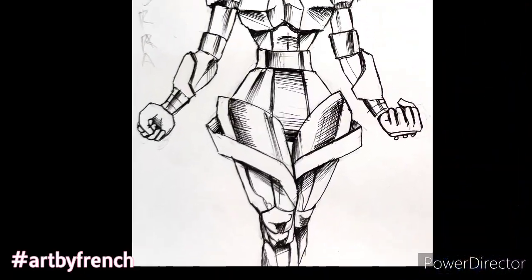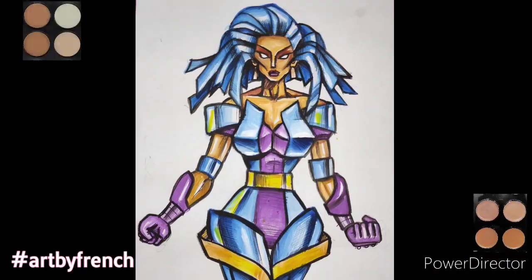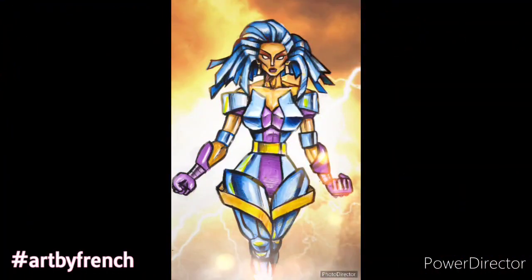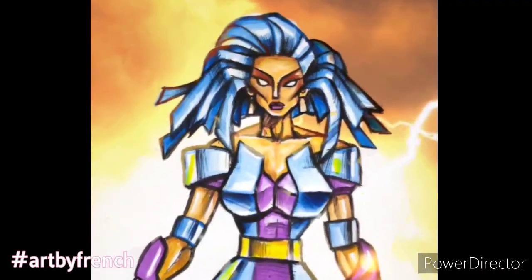Well, I bet you cannot scare this extremely fierce lady whom I call Contura. And the concept for her was based on the contour itself. And her special powers are reshaping, giving definition, or simply enhancing the face of the client.